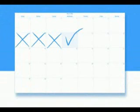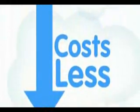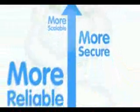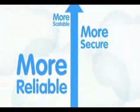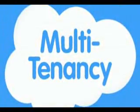Why? Because you can be up and running in a few days, which is unheard of with traditional business software. They cost less because you don't need to pay for all the people, products, and facilities to run them. And it turns out they're more scalable, more secure, and more reliable than the vast majority of apps out there. Here's why. They're based on an architecture called multi-tenancy.